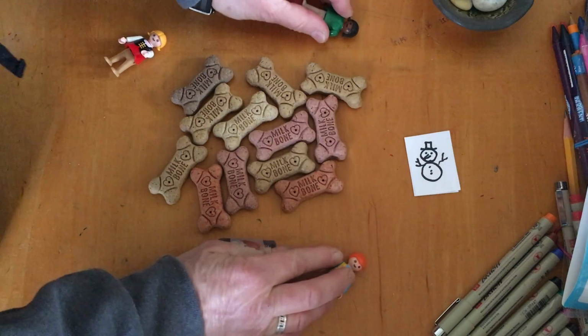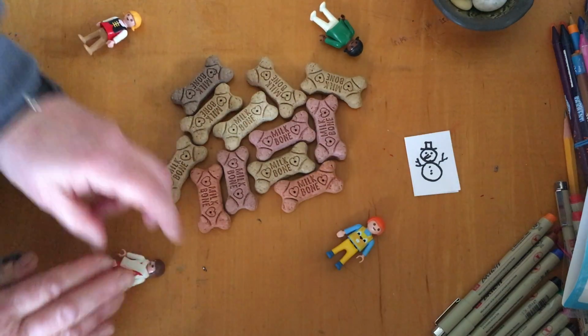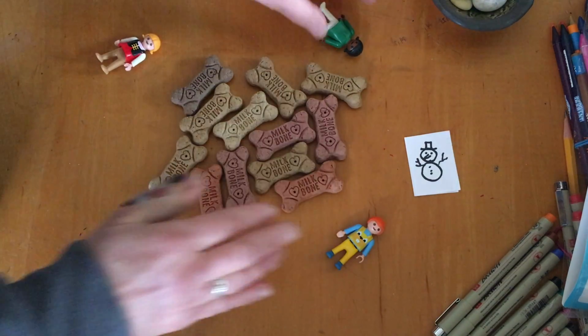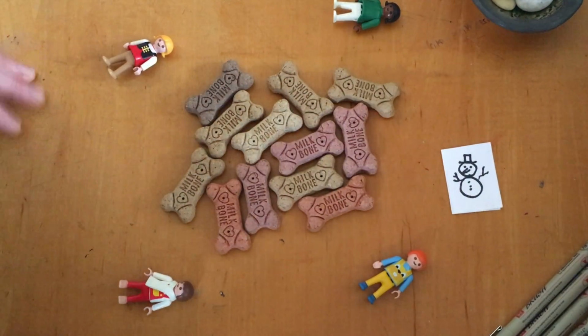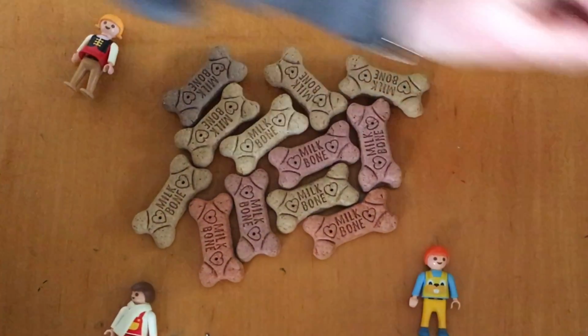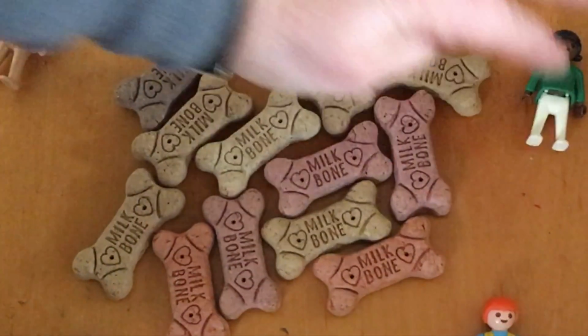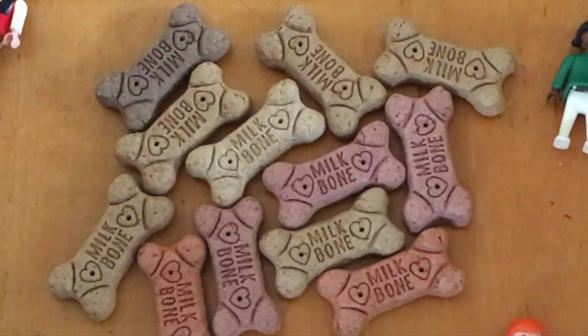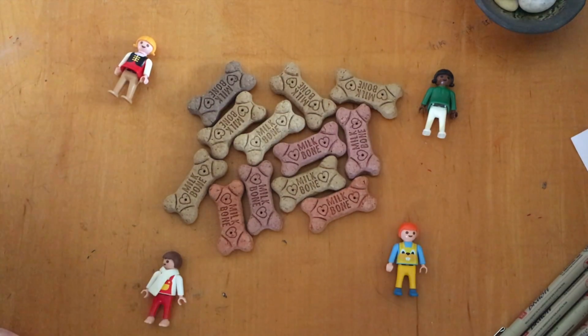And these are, oh, we can pretend the dog biscuits are cookies because we like cookies, right? Okay. So we'll take a look at our pile of dog biscuits or cookies and say, do you think there's enough for all of our friends to have 2 cookies? And we can make a guess and say, yeah, I think so. So we can try that out.